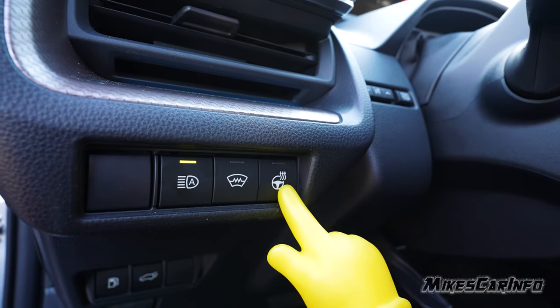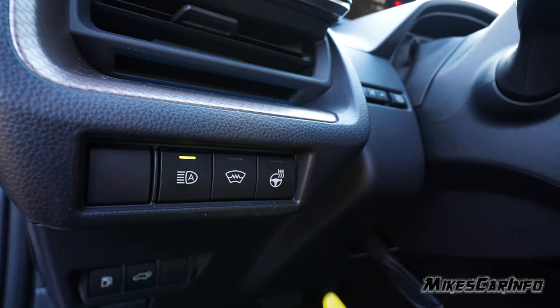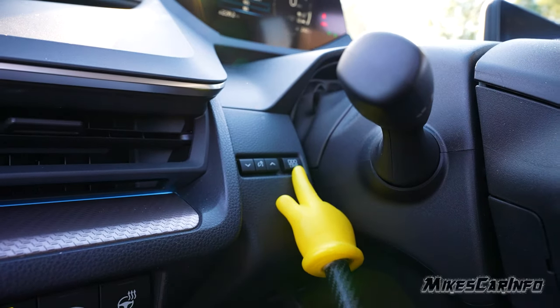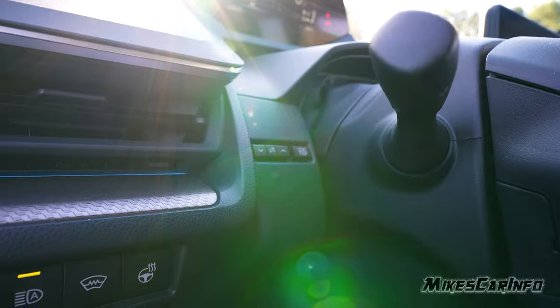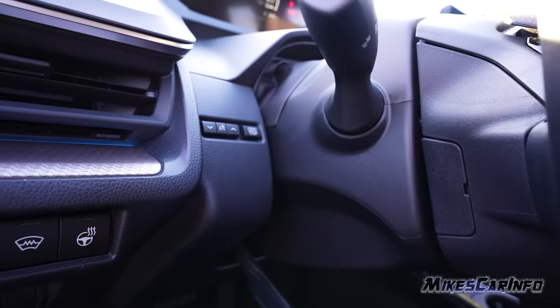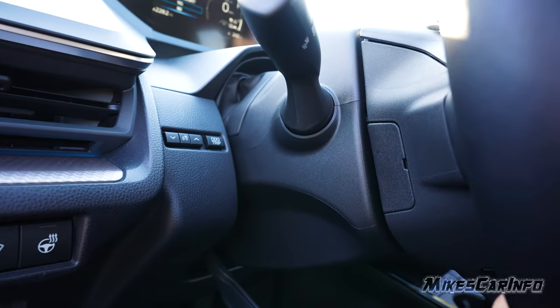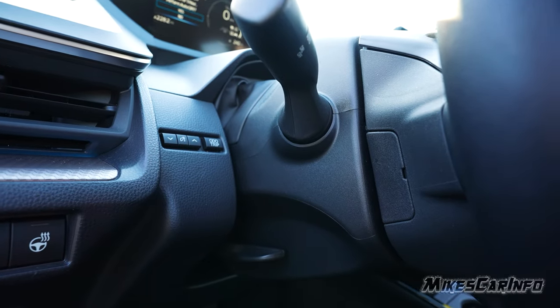This is the heated steering wheel, so it has on and off. All these have on and off lights, which is nice. There's also a dimmer switch for the interior gauges here, and then reset the trip. You can also switch between the odometer and the trip here as well. There's a tilt telescoping steering column, and there's only a few positions that we can leave this at, so I'll explain that in a second. That's how you lock it in place.